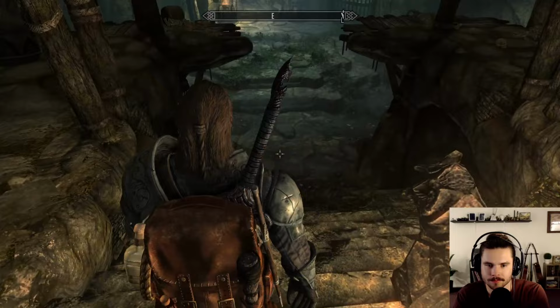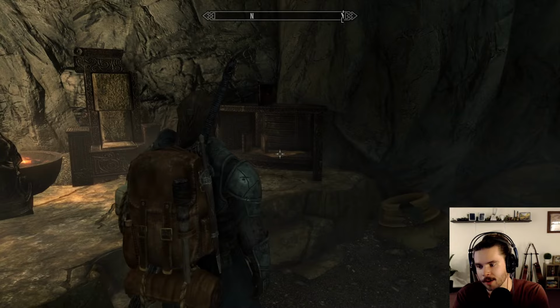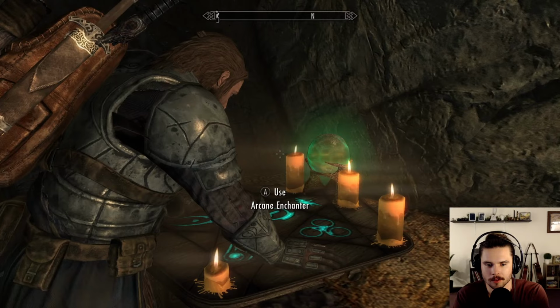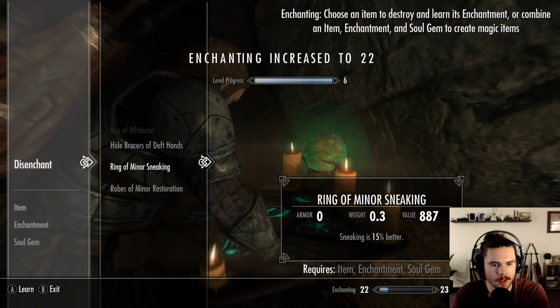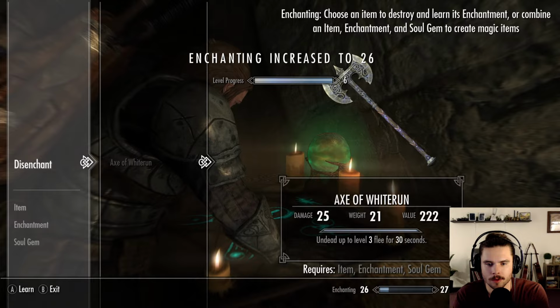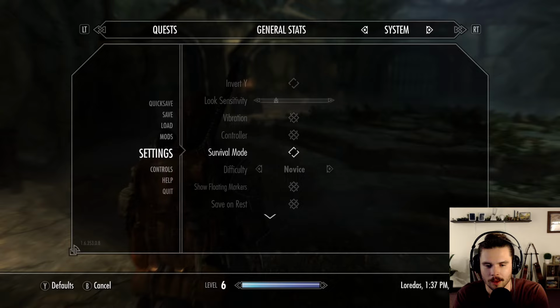Sacrifice place. Be careful around here. Let's look for a way to open the bars. All right, I wonder how we could do this. Do I have any enchanted weapons right now? I know this is not what you're really supposed to be doing when you're dungeon crawling, but whatever, that's fine. I'm just gonna disenchant, get my enchantment up. While I was installing some mods and testing them out, I think I changed my difficulty settings so I wouldn't have to deal with it. Yeah, we're gonna turn that up. I do not want it on novice right now.